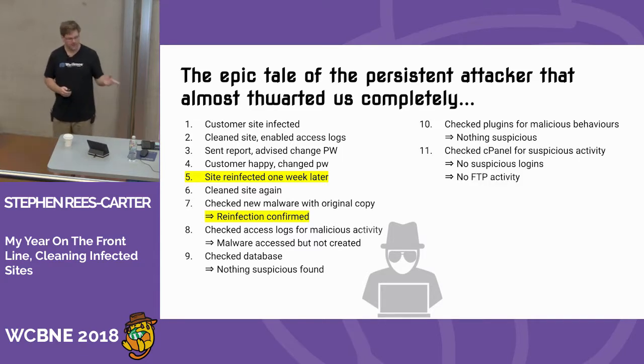Now, they were running on cPanel. So cPanel logs your logins to the cPanel interface and also logs FTP activity as well. And so we checked those. There was no active FTP activity and there were no suspicious logins. It just showed our IPs and the customer's IPs. There was nothing else there. So they weren't getting in via cPanel, and the customer had changed the cPanel password as well. So it limited that area.